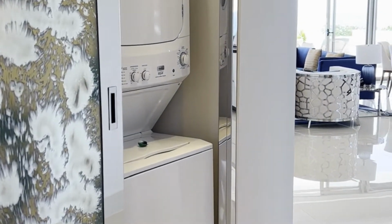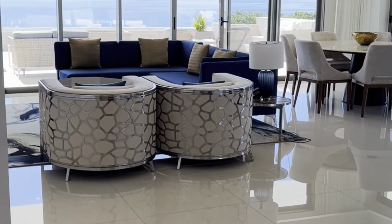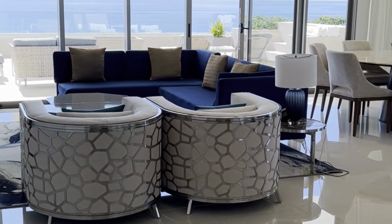And there are 15 units. There are 15 of the 3-bedroom penthouse units here at Garza Blanca. We have the washer dryer, which is always nice. You don't have to overpack. Look at this stunning living area.